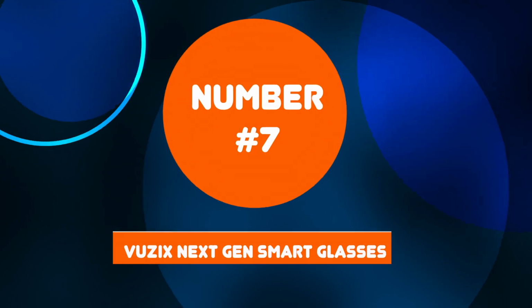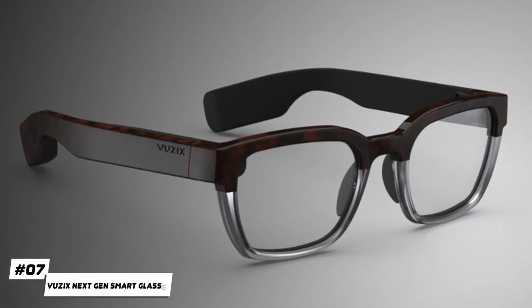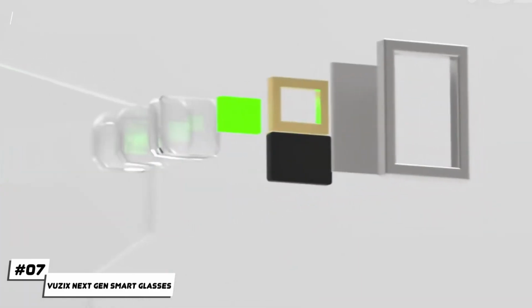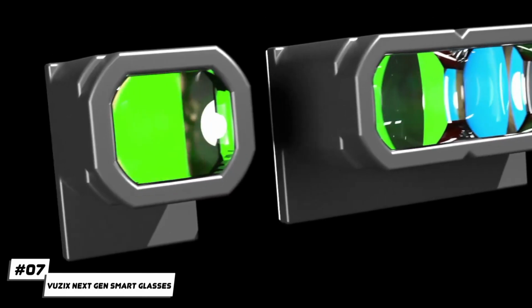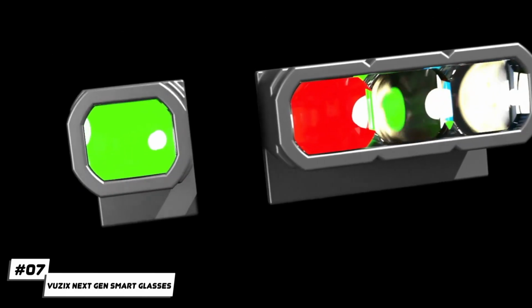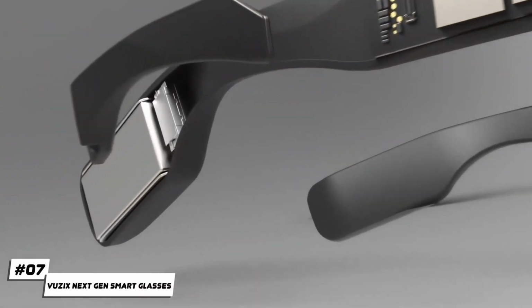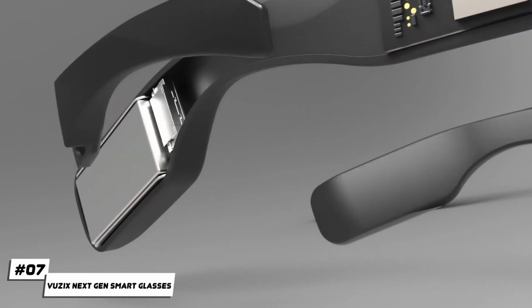Number 7. Vuzix Next Gen Smart Glasses. Vuzix is the company behind next-generation smart glasses technology. These ultra-slim glasses use a pair of tiny LED projectors, one for each eye, that offers crisp video when receiving notifications or viewing text on the lens. The LEDs are 1 micron in size, making them some of the smallest LEDs in the world.